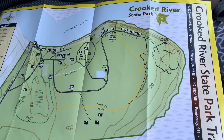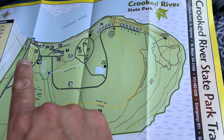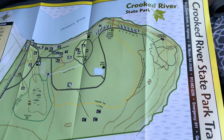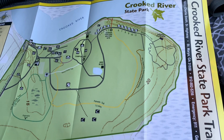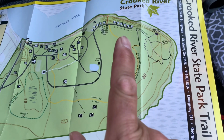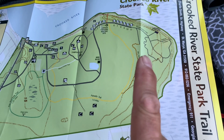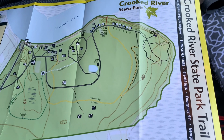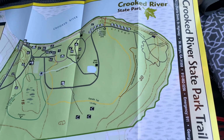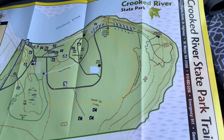This is a map of Crooked River State Park. Right now we're up in here where the day use area is. I'll show you around a little bit right here. And then we're going to come down the main park road past the cabin area. And there's a nature trail down here that we're going to take a look at. It's supposed to be a really popular nature trail. We'll see what it's like. Maybe I'll give you a few clips there.